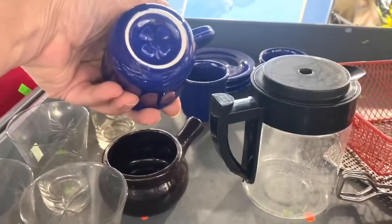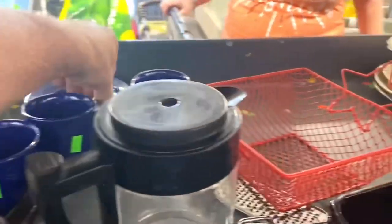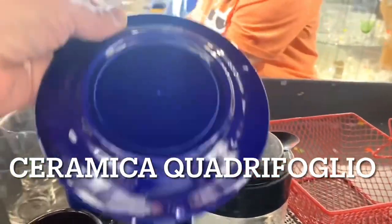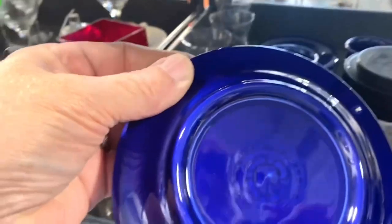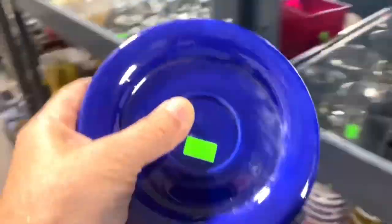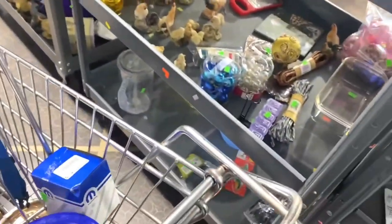This is a set of cups and saucers. And the manufacturer is Ceramica Quadrifoglio. It was difficult to make out, so the only thing I could make out was Italy. So I put them in the cart and we were able to research them later and figure that out.